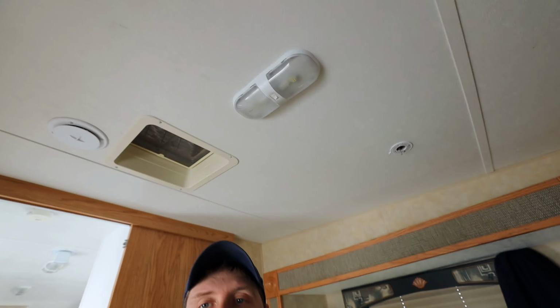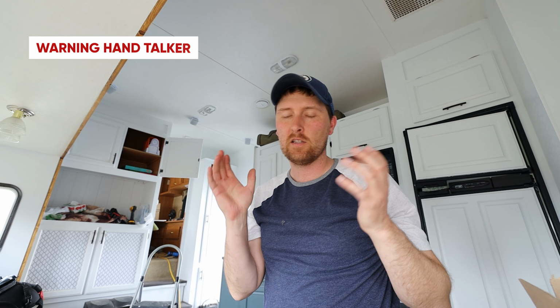Hey guys, one quick note. If you are doing this, make sure to unplug the power. Turn off your main breakers. Unplug your camper, completely unplug your batteries. Whatever you've got to do to make sure that you're safe. You're dealing with electricity here, and even though these lights run on a DC converter, they still have some punch, so better to be safe. Turn off all your power, don't work on live power.